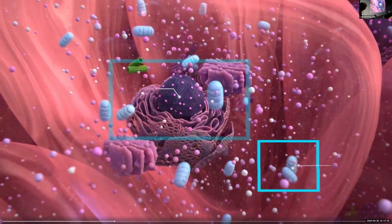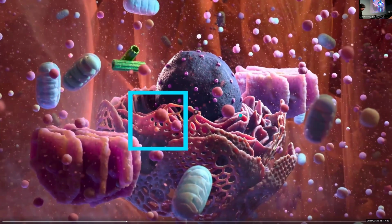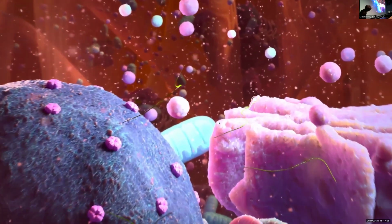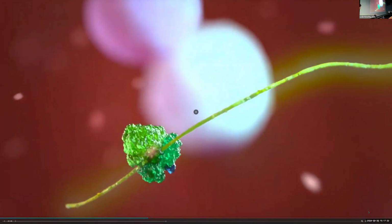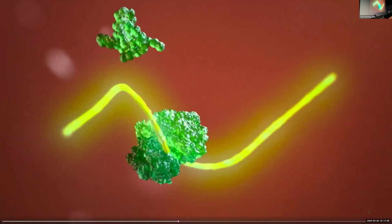Precisely resolve the subcellular topology and compartmentalization. Image spatially resolved protein and RNA localization and co-localization. Precise spatial recovery allows you to track single molecules in live samples and quantitate your observations.